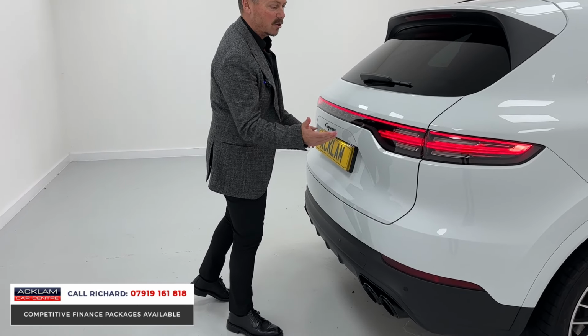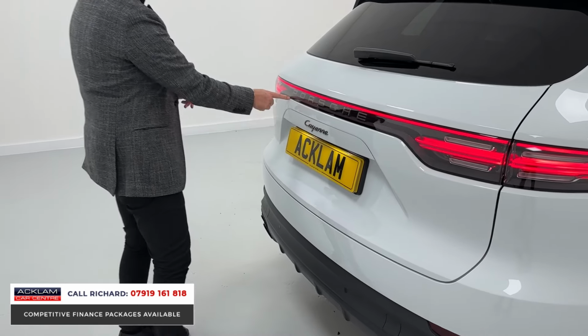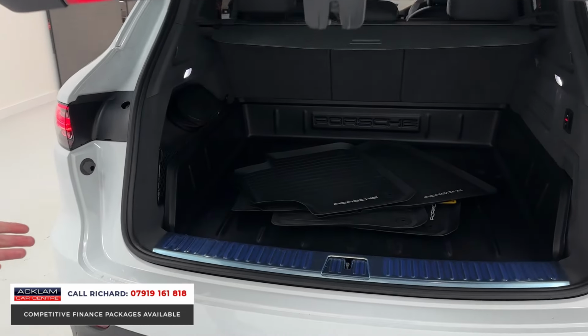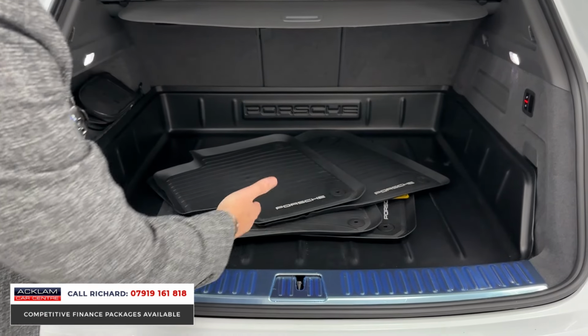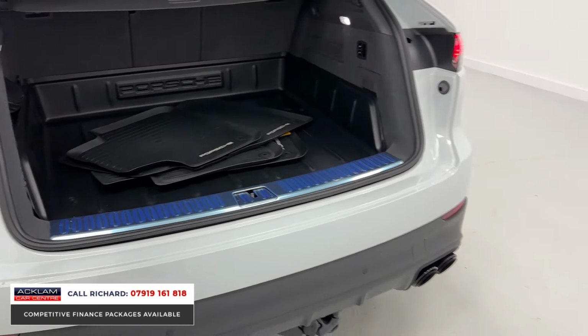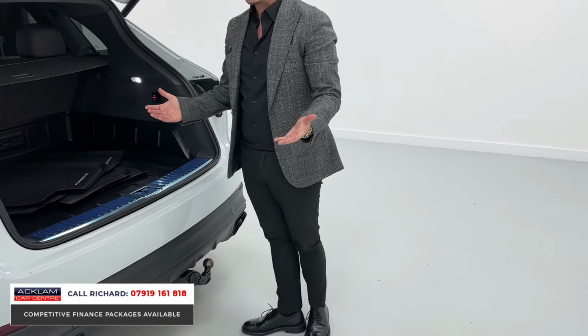Don't forget this is a Platinum Edition, so it's got loads and loads of features. The LED light strip to the back, we've got privacy glass, and then this big feature, as I've mentioned, look at this inside, it's absolutely stunning. This deployable tow bar, which comes out electrically. Now, how nice is that for an option? How well has this car been looked after?